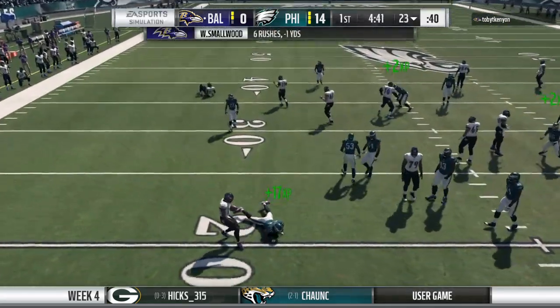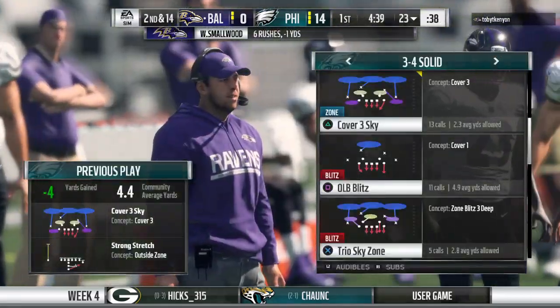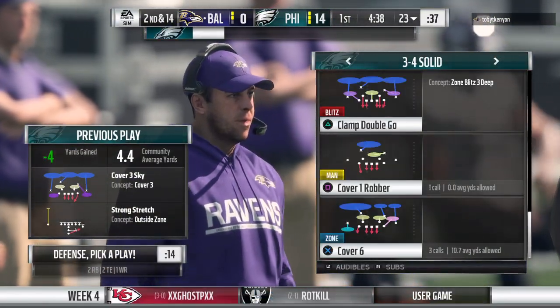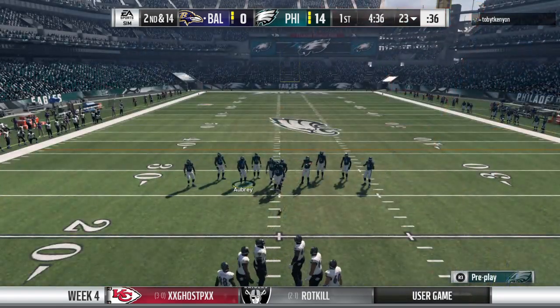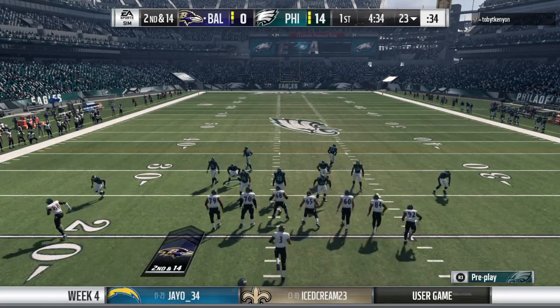And he will not only not get the yard he needed, he goes the wrong direction. It's a loss of 4 there, bringing up second down. Offense needs something here on second down. It is second and long.